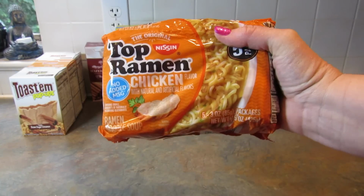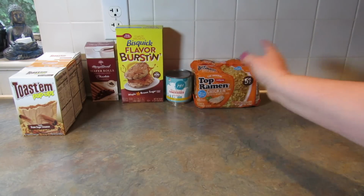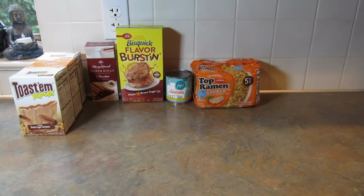I picked up some Top Ramen in chicken flavor just to have. We don't have any, and everybody likes that in the house, so I grabbed one. It's kind of funny. My kids used to eat this dry. They would just open the pack and eat it when they were little. I don't know why they liked it, but they did.